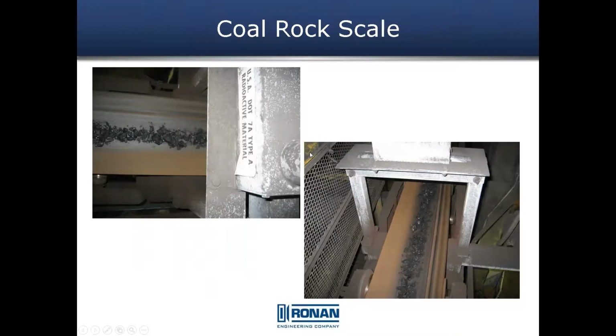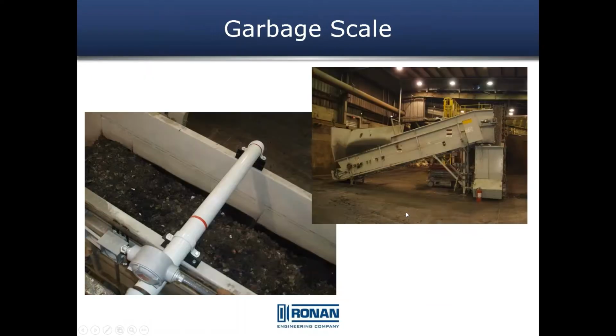Look at that one. We have a good installation on coal, or rocks in general. This is a good illustration of product not being uniform in size or shape. You can see this coal is all kinds of different shapes and sizes. This is another good illustration of non-uniform product or particle size.